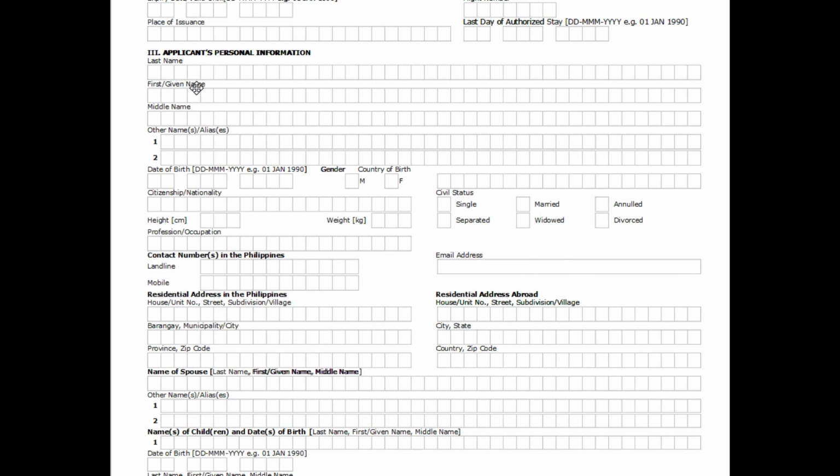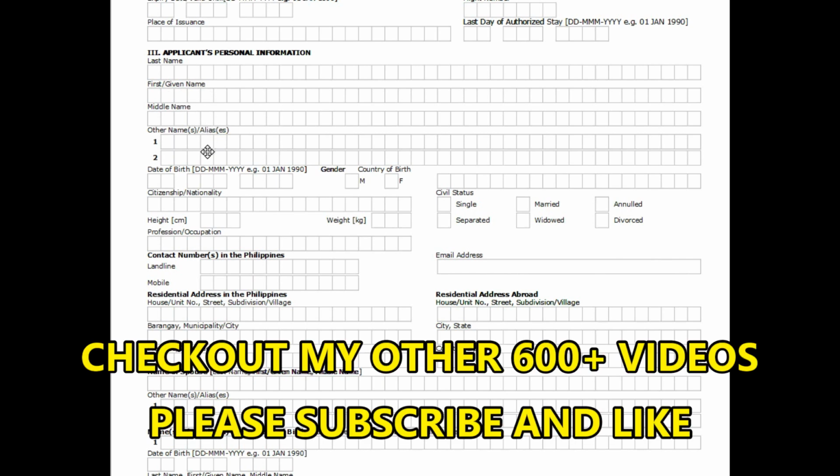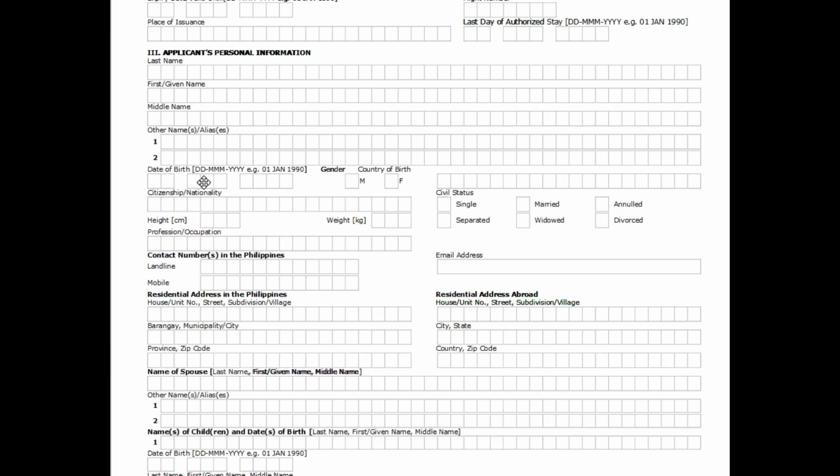And then applicant's personal information. And you want to do all this in capital letters in English, very important. If you use accent marks in your language, don't use them. All those extra marks will cause confusion. So English, always in capital letters only. Last name, first name given, middle name, other names or aliases, date of birth, and use the day, like 05, and then the month you would use the 3-letter abbreviation, not numbers, and then the full year.